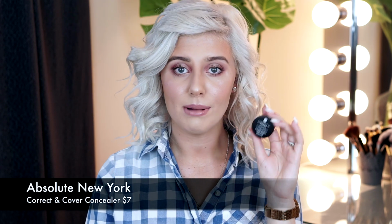The next concealer is actually pretty surprising for me. I did not expect this. It is the Absolute New York concealer. I bumped into this brand in TJ Maxx and I figured just give it a go. So you will have to use your finger, or what I like to do is just use a Q-tip and dab it on. The reason why I really like this is because it is so concentrated. You do not need to use a lot for it to do its thing.